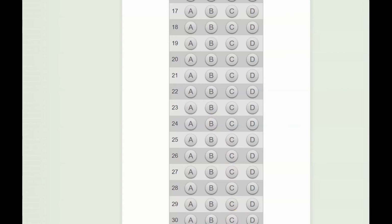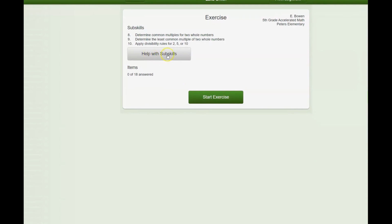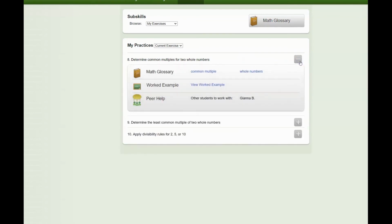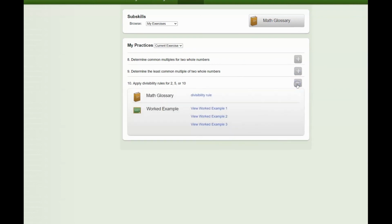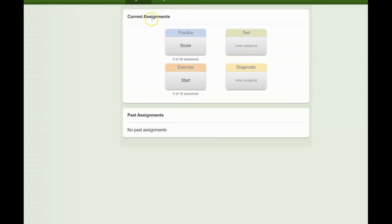Accelerated math can also be done entirely online. So here's an example of a student who has a paper assignment and an online assignment. Notice under the exercise it says start, that is an online assignment, and under the practice it says score, that is a paper assignment. On the online assignment, you can get help with the different sub-skills from your assignment. Those are the objectives. And under each objective, you can see that there are things like math glossaries, worked examples, and sometimes even video examples.